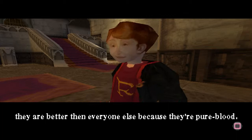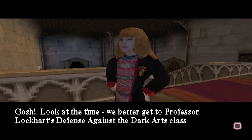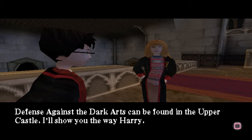Thanks for defending me, Ron. Especially the way your wand's been behaving. Yuck! I can still taste the slugs! I think I need to go and brush my teeth again. Gosh! Look at the time! We'd better get to Professor Lockhart's Defense Against the Dark Arts class. Do we have to? Really, Harry? I don't know what you've got against Professor Lockhart. He's a fantastic teacher. Well, he seems to think so. Defense Against the Dark Arts can be found in the upper castle. I'll show you the way, Harry.